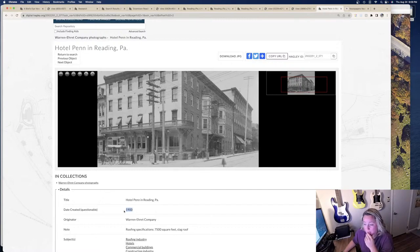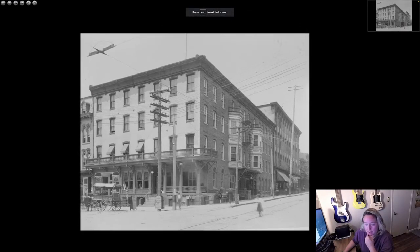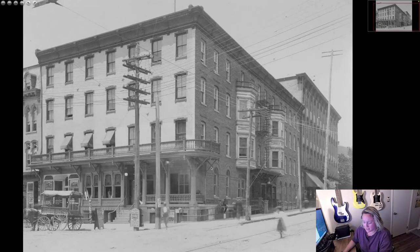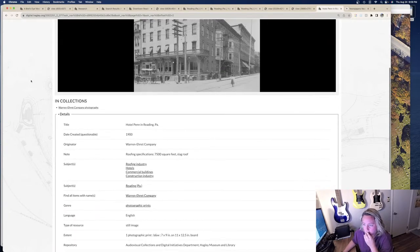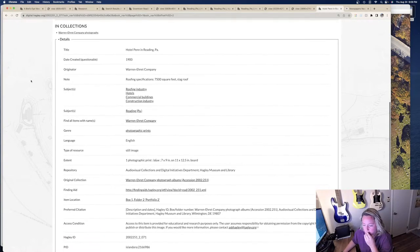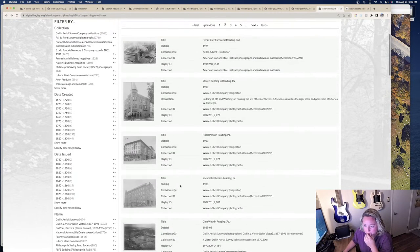Well, this was 1900, so this is like way before they were jumping into planes to take photographs. Hotel Penn. I don't know, that doesn't look like the same structure to me. No, it wasn't as tall. I don't know where the Hotel Penn was. It gives a seven, wow, specifications.